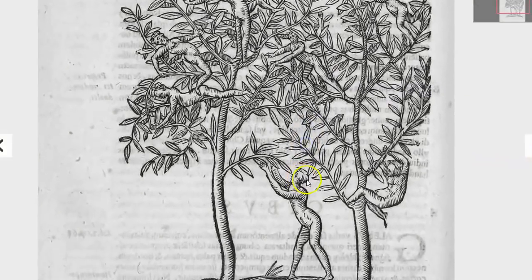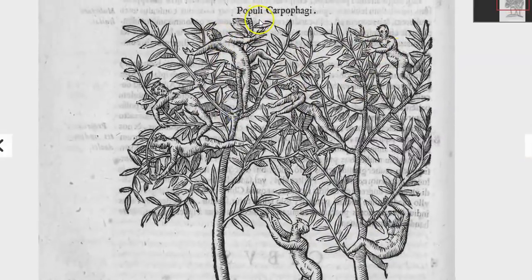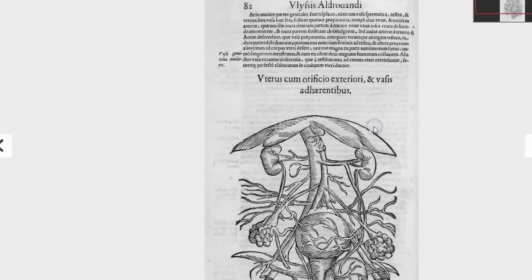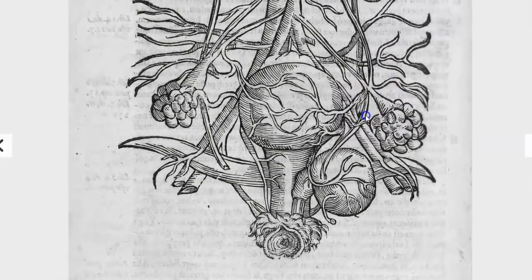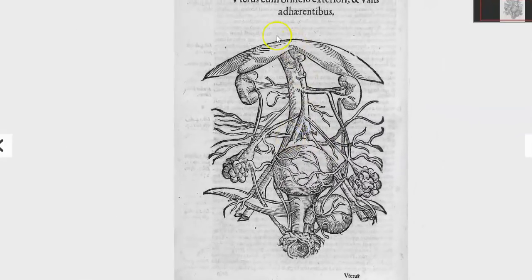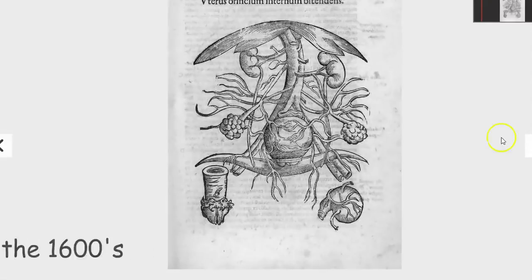Now we have a tree with people in it. Populi. Okay, so now we've got internal organs and things. So this looks like the womb. This would be the pelvic floor, is that right? And we've got what look like kidneys here. So this book was from the 1400s. How did they know all this stuff?